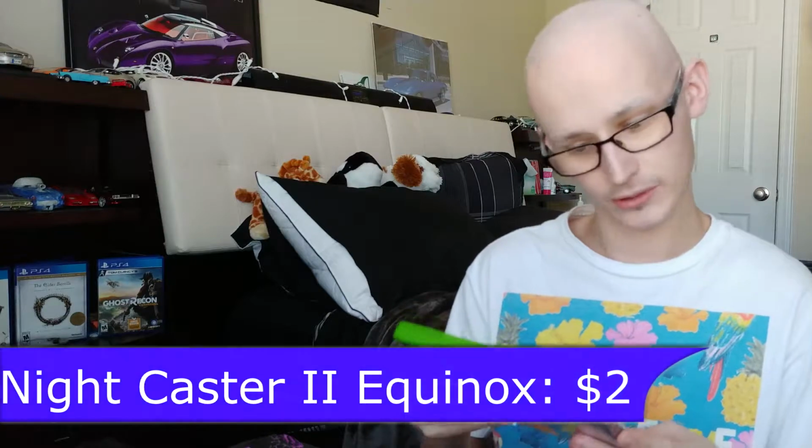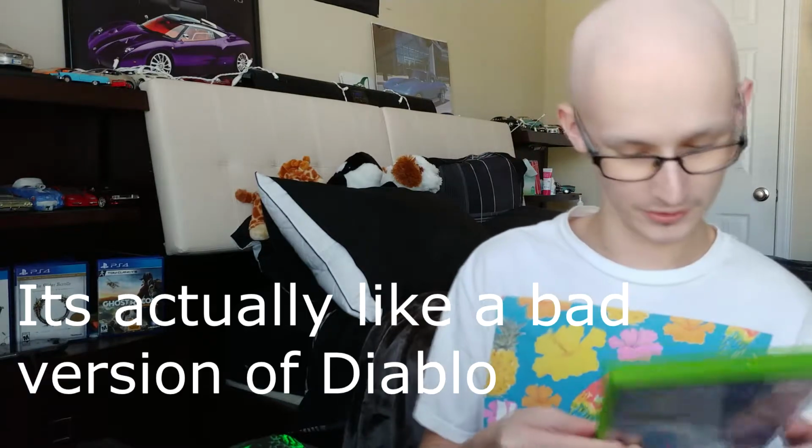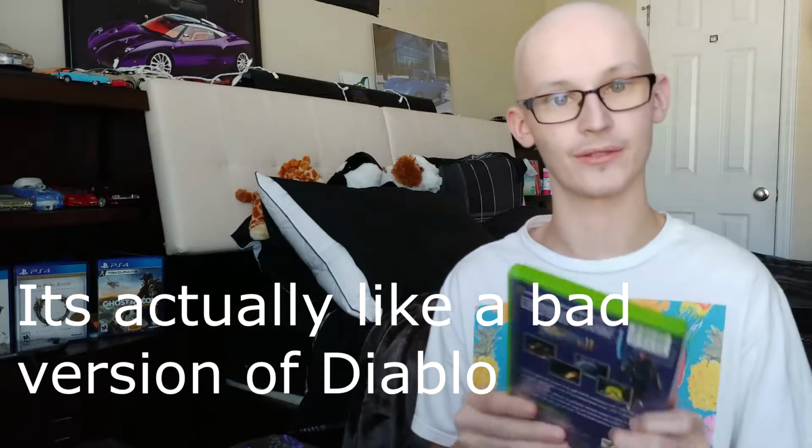Next here we have Nightcaster 2, Equinox, I say Equinox. Another from some video place. None of these have the manual, but it looked pretty interesting. It looked like some RPG type game, and I thought that was really cool, so I want to try it. I hope it's like a top-down Diablo-esque game. I think that's what it looks like, so hopefully that's fun. The last RPG I got hyped for that I bought sucked, so we'll see.